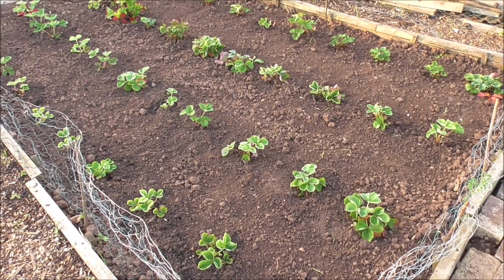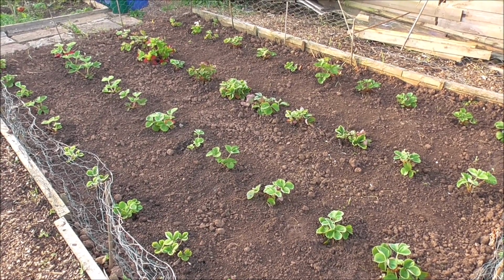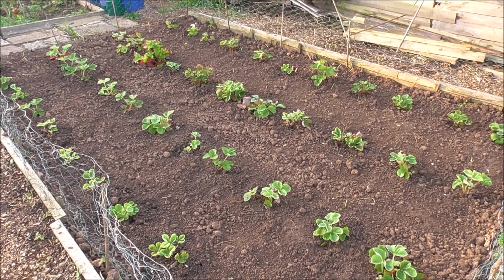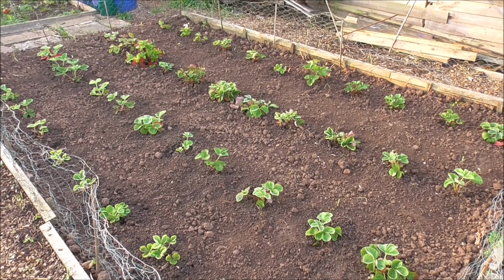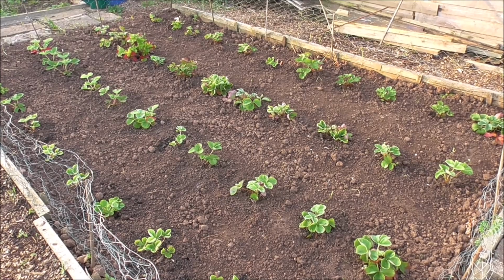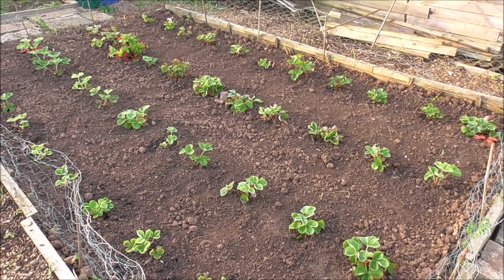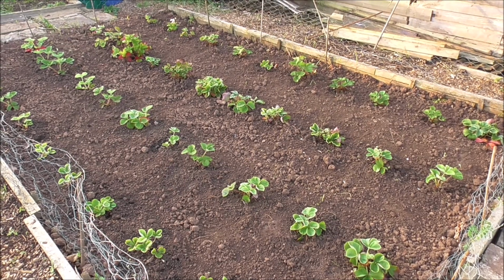Here's one job I did manage in the week. I've planted my strawberry plants. These are all brand new plants this year, so I'm not sure what kind of a crop I'll get next year, but they should last me 3 or 4 years, I think. We shall see. But it looks very smart right now.